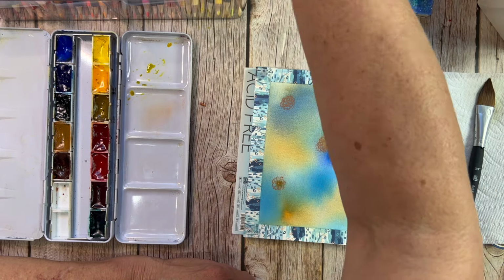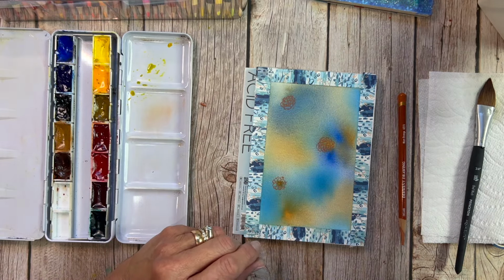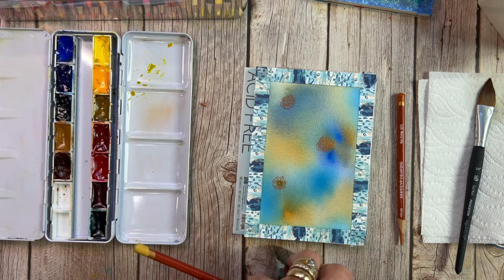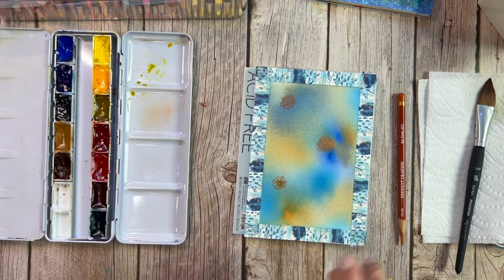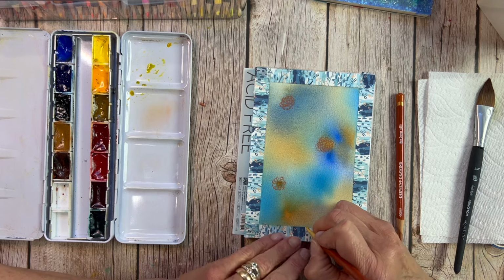I'll go to kind of a gold color. I'm going to stick within this Derwent Drawing Pencils line, and I'll use yellow ochre. It doesn't matter which color pencil you use. You can use whatever you have. And I think I'm going to draw some kind of wheat. So let's do one here.